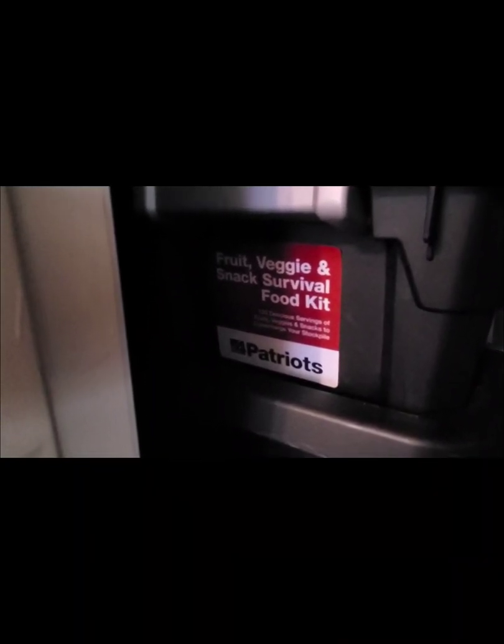So then I've got a fruit, veggie, and snack survival food kit from 4 Patriots. And behind it, you can't see it, but behind it is another little box just like that one. And it actually has meat. It's the protein, so it's got meat and beans in it. And then 4 boxes equals 6 months of the survival food.